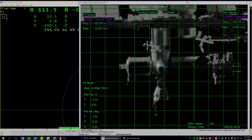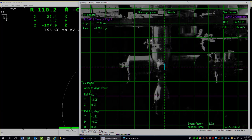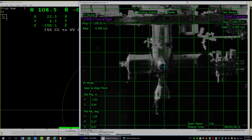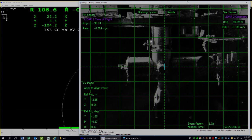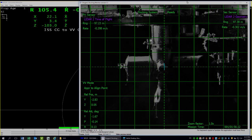This is Mission Control Houston. If you are wondering what the rendezvous proximity and operations program that Kate Rubins and Victor Glover are looking at aboard the International Space Station, this is their view. These views are being provided through the Common Communication for Visiting Vehicles link, the link between the Cargo Dragon and the International Space Station.